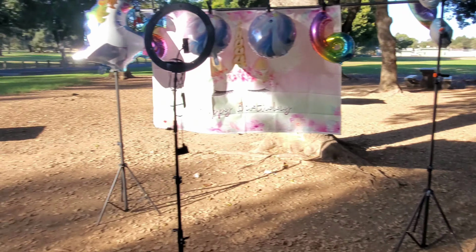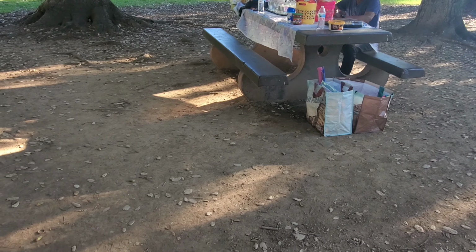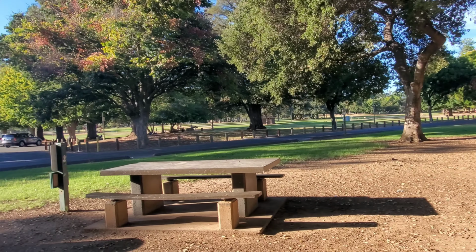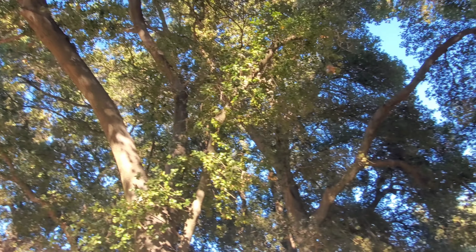And then this is how everything ended up looking. Now that we're done, we have the present table over there. We have where we were eating. Oh, my grandpa. And then I think everybody took off to go look at the river over that way. Ooh, the birds are fighting. If you hear them in the trees, they're fighting.